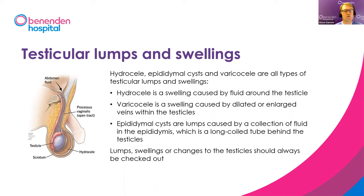So these are usually something called hydroceles or epididymal cysts. And what this diagram is showing you is that this is the testicle here, but it's not uncommon that men get sort of painless enlargement around the testicle, and that is actually usually fluid, and that's called a hydrocele. And in most cases, there's no serious cause for that. It's just again something that can happen in men as we get older, and you can get a collection of fluid around the testicle that causes swelling.